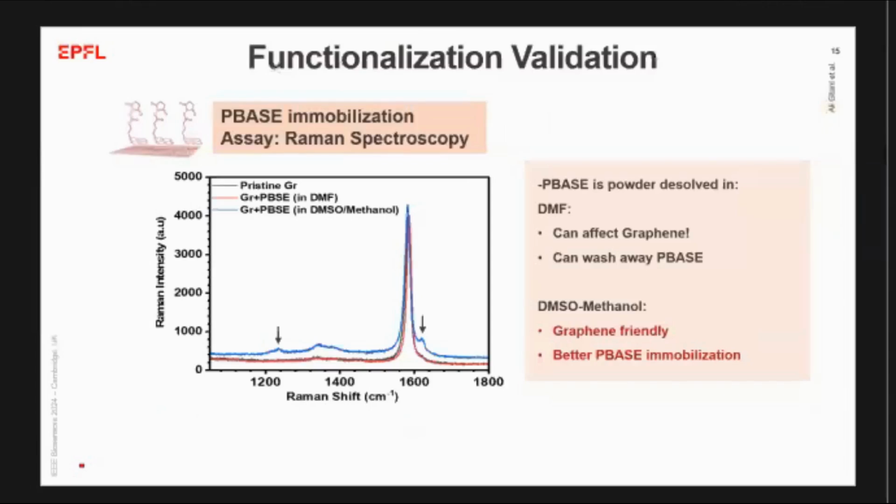So after knowing all this, we carefully validate the functionalization at each step. For P-base, we use Raman spectroscopy. In the literature, it's very common to use DMF, but DMF is not that graphene friendly, and it can be washed away during the rinsing of the sensor after the incubation. It's a bit difficult to work with, but here as an alternative, we introduce DMSO-methanol, which is more graphene friendly, and according to Raman, it shows better immobilization of the P-base on top of the graphene.